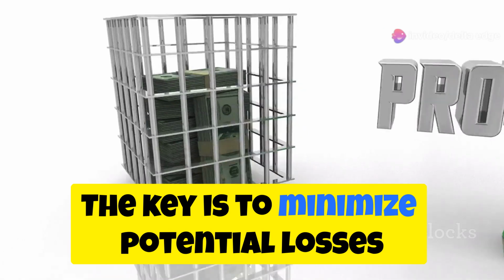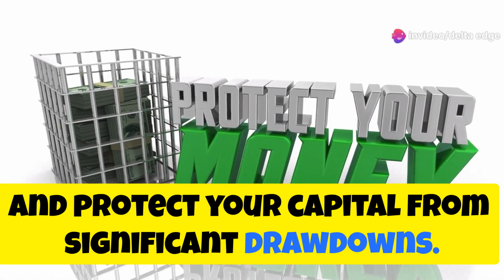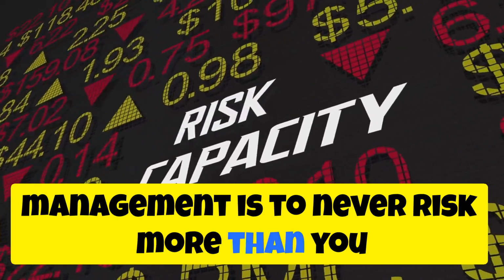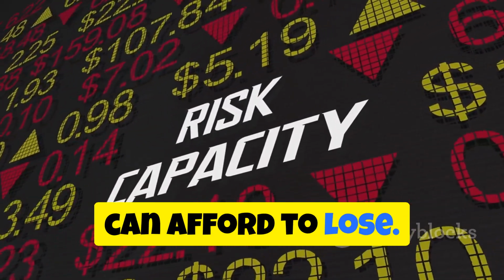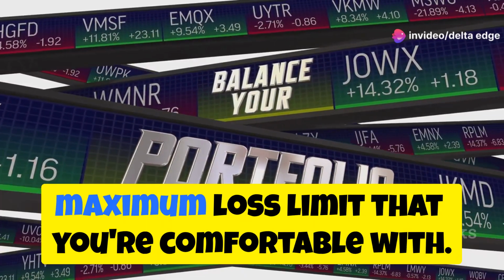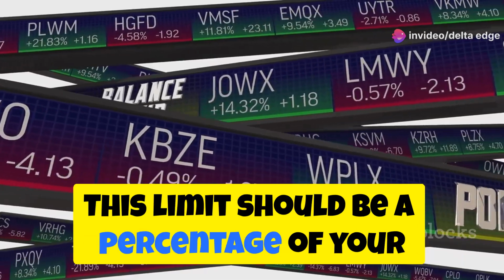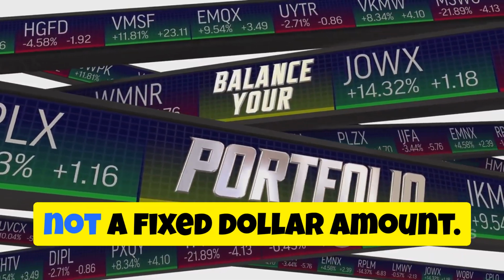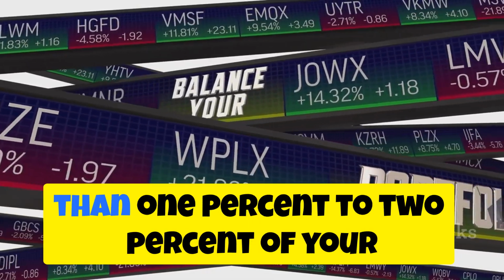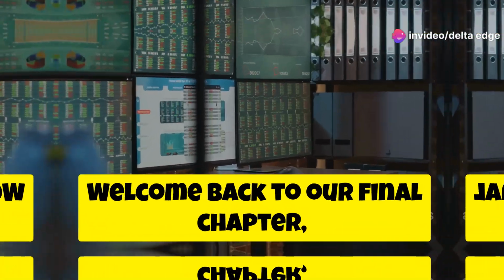The key is to minimize potential losses and protect your capital from significant drawdowns. One of the fundamental principles of risk management is to never risk more than you can afford to lose. Before placing any trade, determine your risk tolerance and set a maximum loss limit that you're comfortable with. This limit should be a percentage of your overall trading capital, not a fixed dollar amount. A common rule of thumb is to risk no more than 1% to 2% of your trading capital on any single trade.